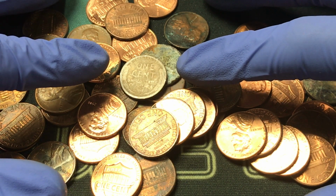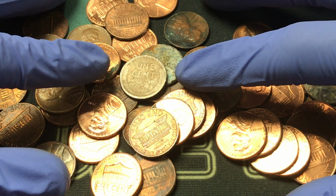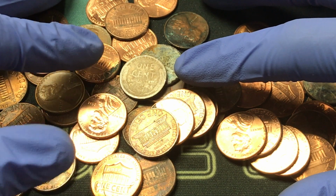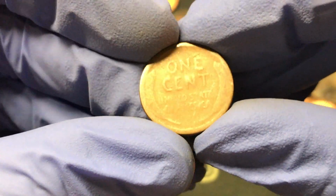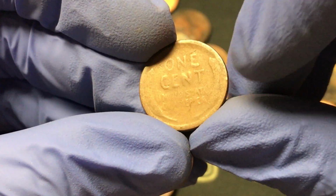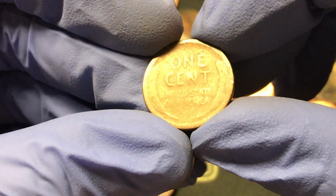And right there is what I believe to be the most worn penny I've ever literally seen on a coin roll hunt of mine. You can just barely make out any detail, and this is pretty much worn slick, even in the wheat ears. We'll flip it over.